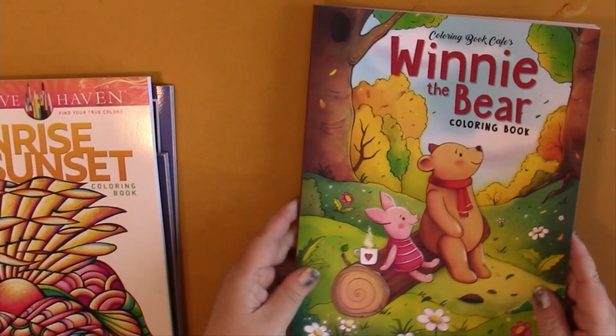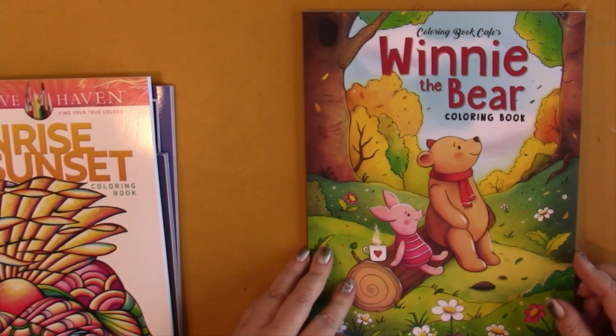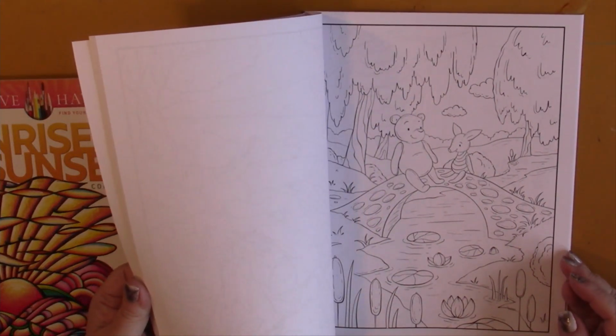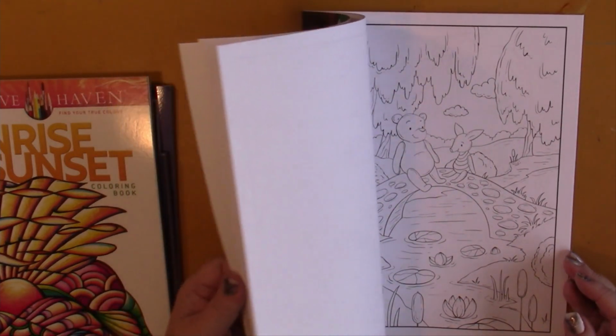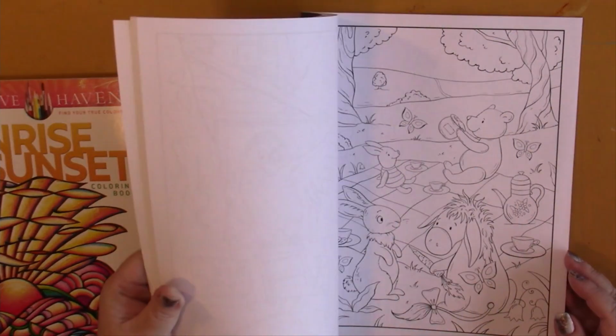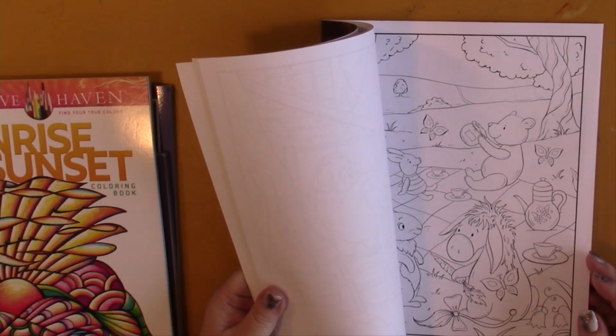Then I had to get this from Coloring Book Cafe. It's the Winnie the Bear book in honor of the 75th anniversary of Winnie. And I think it's the 75th anniversary because that's when I believe things go into the public domain in the States.